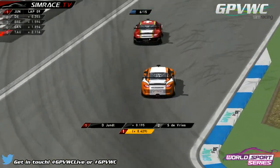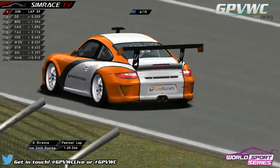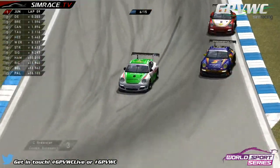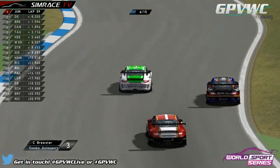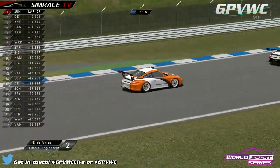Very close, those three, though, as we head into turn 1 once again with the leaders. David Junt leading by 0.2 of a second from Sven De Vries. Into turn 2 we go once again. De Vries will be looking to get a better exit. Junt seemed to have gotten a good exit there as well, though, as Eric Strana overtakes Morten Wernersen, the latest man to overtake the Dane.